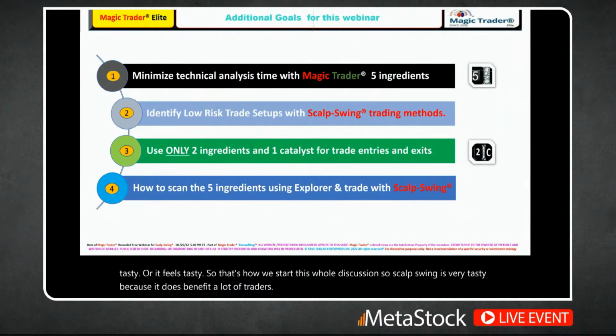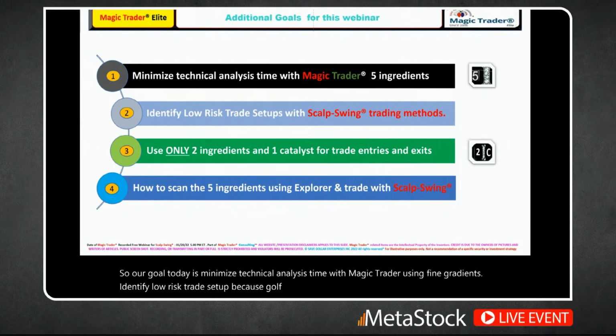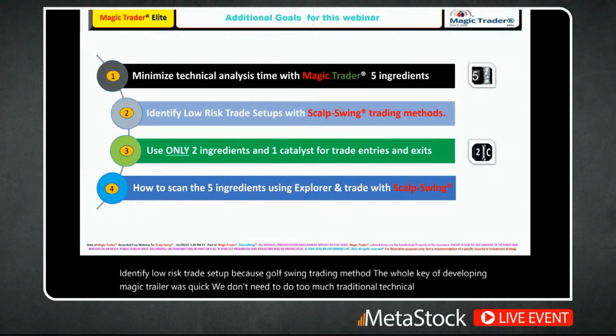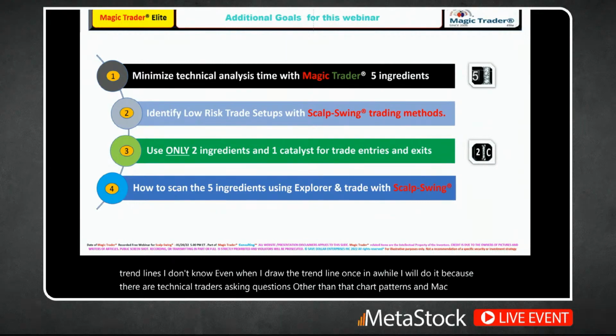So our goal today is to minimize technical analysis time with Magic Trader using 5 ingredients, and to identify low risk trade setups with the Scalp-Swing trading method. The whole key of developing Magic Trader was being quick. We don't need to do too much traditional technical analysis or draw trend lines. Even when I draw a trend line, once in a while, it's because technical traders are asking questions. Other than that, chart patterns, MACD, moving averages, we don't even talk about those things.